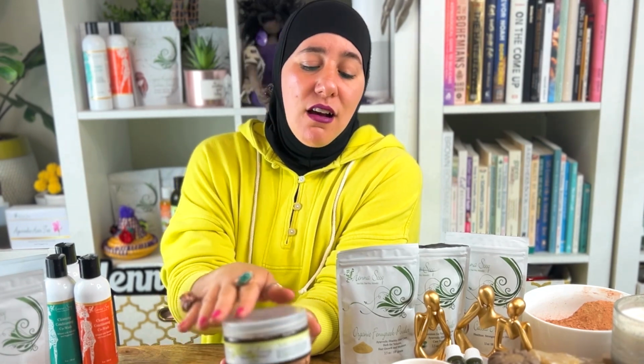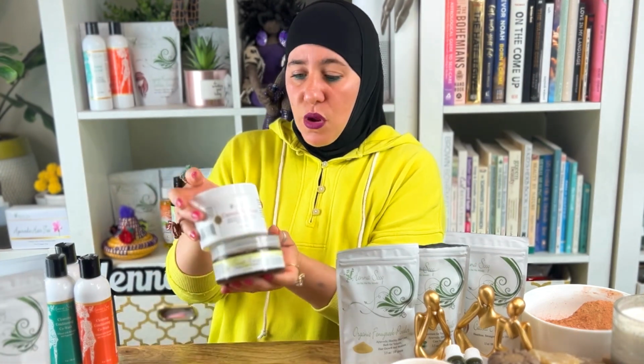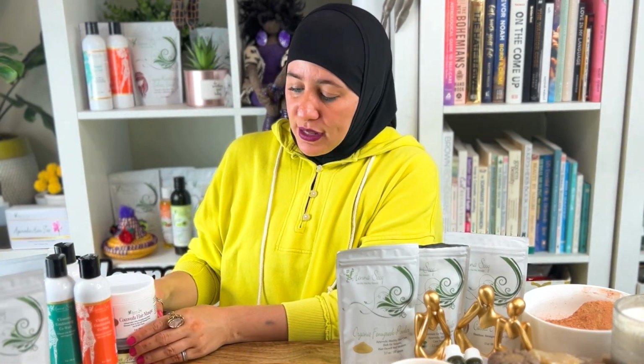And then you have the sweet honey hair nourisher. This is really cleansing, moisture, shine, and it's just really good for your hair. This one is probably a little bit more popular because people love honey. It's really nourishing, good for your hair. So start with these particular products. Take these fine, delicate steps first.